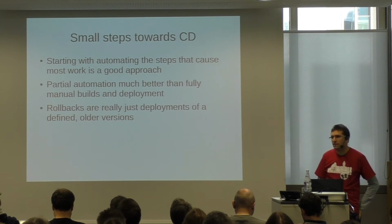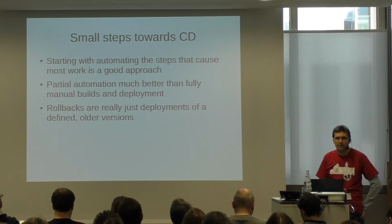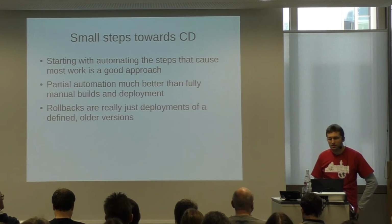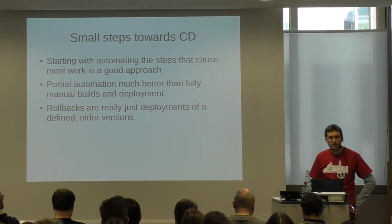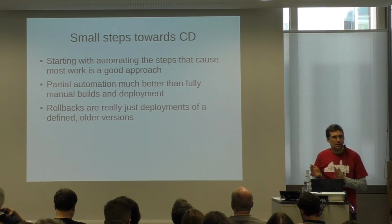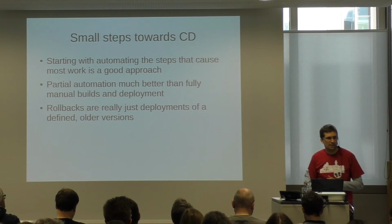But I found that starting with only automating those parts which cause you the most pain and the most work is actually a very worthwhile experience, because you pretty much save time right from the start. And when you do that, the bottlenecks shift. So if previously the build was what consumed the most time, and that's gone now, then the next step will probably be uploading to a repository, which is taking the most time, and you automate that as a next step.